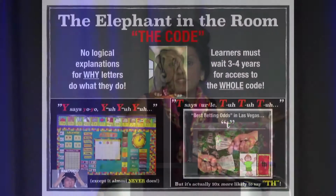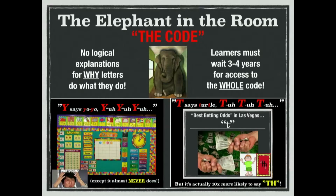Now, there's a reason why often this does not happen, and it's not the teacher's fault. There is a giant elephant in the room when it comes to teaching the code. You try to teach something that makes no sense whatsoever. I mean, it's incredibly frustrating. You will tell kids, let's say the alphabet, you know, Y says yo, yo, yeah, yeah, yeah.